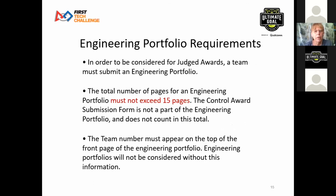Okay, but there are a few requirements. The first is you have to have one. To be considered for judged awards, you have to submit an engineering notebook. Depending on how the remote is done, particularly with remote, it may be very, very difficult to upload a 400-page engineering notebook, but a portfolio will be much easier to upload, and much easier, again, for judges to be able to read.